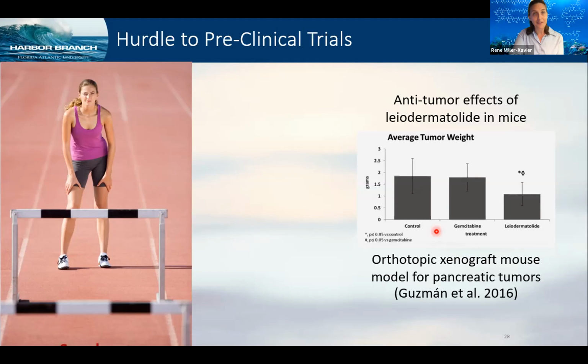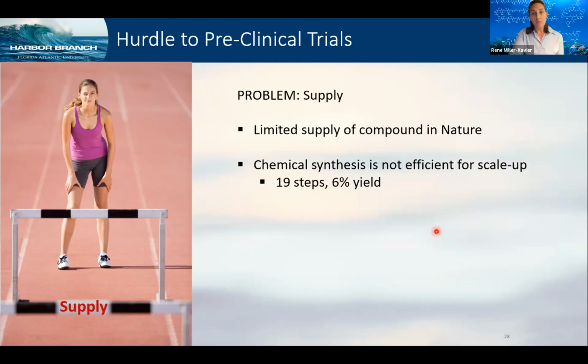The problem though is that of supply. These sponges are located in the deep sea, and they're a natural resource that cannot be harvested, and we're not able to grow them in the laboratory. And there's also the option of chemical synthesis, which many labs are continuing to undergo. However, chemical synthesis of leodermatolide is not very efficient for scale-up. It's a long process with a low yield.